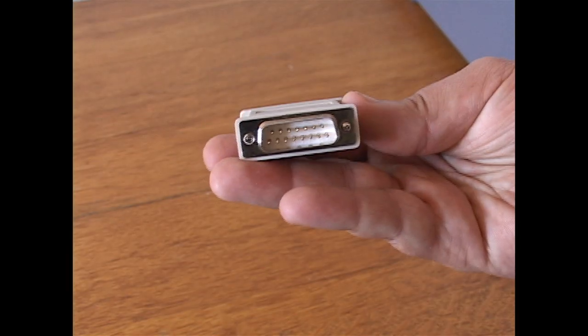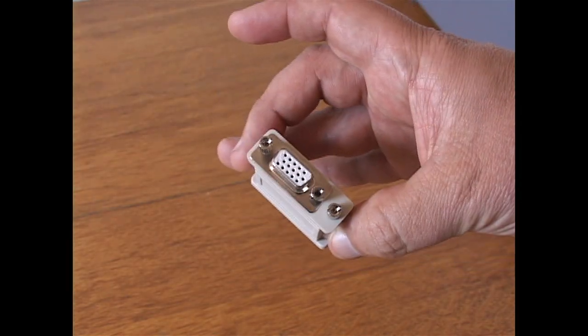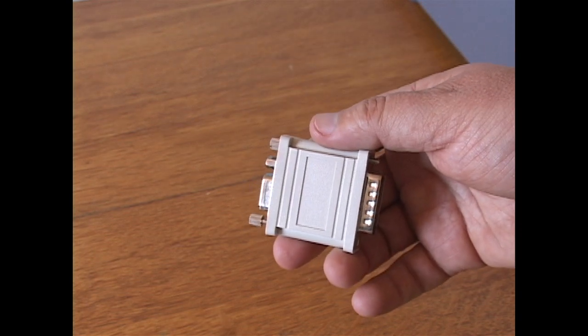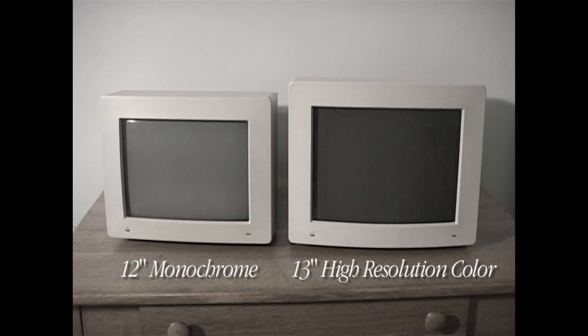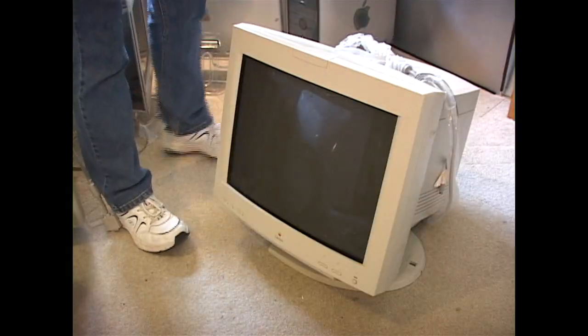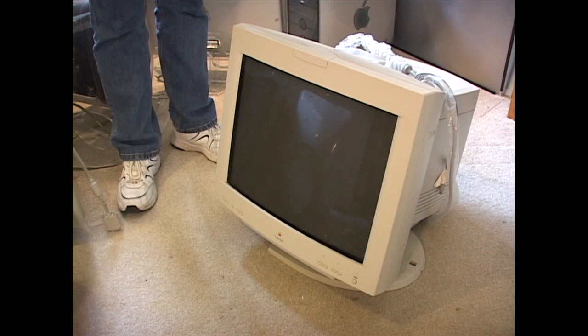You could still connect your Mac monitor with a simple adapter, but the monitor had to be a newer multi-sync type. No old single resolution monitors. Yeah, definitely not those ones. The onboard video had 1 megabyte VRAM, allowing it to drive a 20-inch monitor at 256 colors.